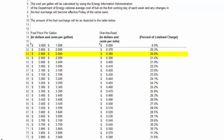Diesel is between $2.90 and call it $2.95 per gallon. For over-the-road moves, which really doesn't apply to drayage, the additional fuel surcharge is going to be 38 cents per mile. That's for longer haul transportation. On the right-hand side, the last column is where the percentage appears. And we see for line 53 that that percentage is 20.8%.